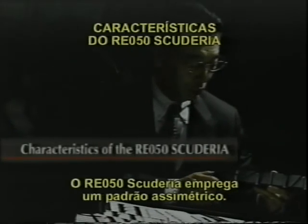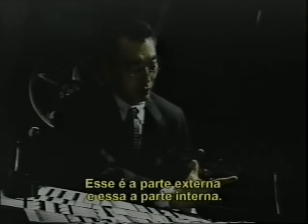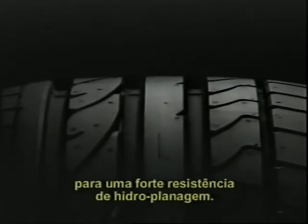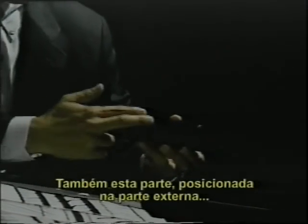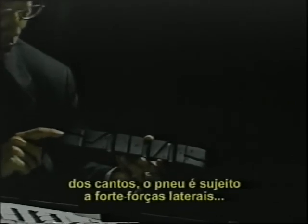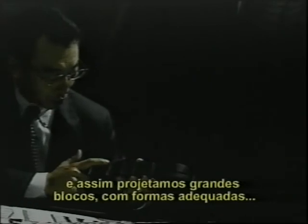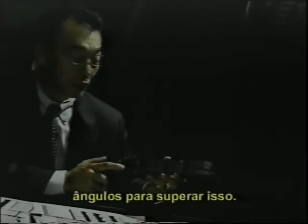The RE050 Scuderia employs an asymmetrical pattern. This is the outer side and this is the inner side. In Europe, the demands regarding wet performance are particularly severe. So, as you can see here, there are 4 thick grooves for high hydroplaning resistance. Also, on this side, which is positioned on the outer side of the corners, the tyre is subject to strong lateral forces. So we designed big blocks with suitable shape, tread depth and tread angle to overcome this.